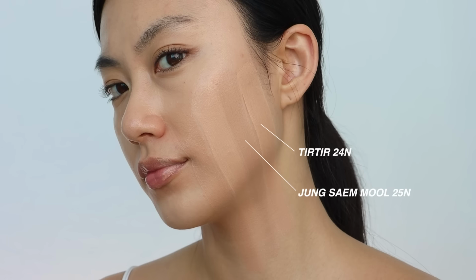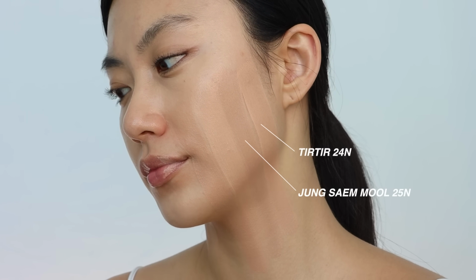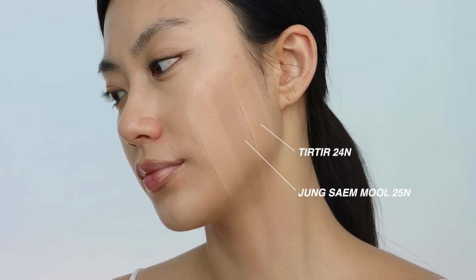This was actually my first Korean cushion foundation that I found my perfect match in. Now I use this 25N. This one has a neutral undertone. If you compare it to TIRTIR's 23N or 24N, you will notice that JUNGSAEMMOOL's shade is more neutral, which makes it more skin-like. It matched my skin tone really well. Maybe if I compare it to the perfect shade that has neutral olive undertones, this might seem more like a cool tone or a little bit pinker than the true perfect match shade, but it still looks very natural on my skin.